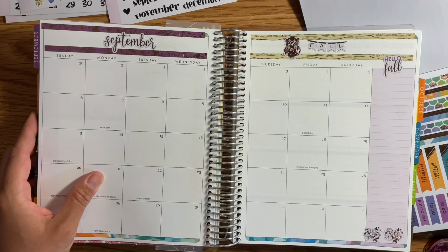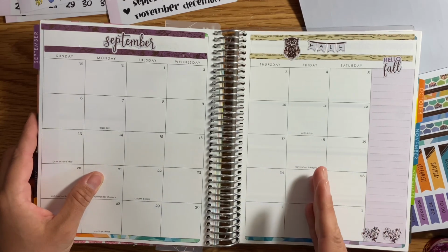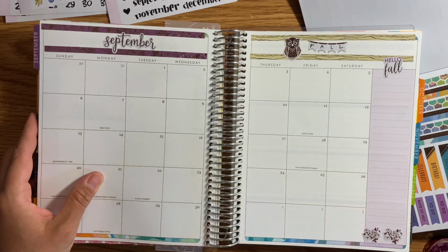What I'm afraid of is I might go digital and then I'm going to change my mind halfway through and then want to buy a planner. And I hate starting a planner in the middle of the year. I'd rather start it in January because I like getting mine from January to December. And yeah, I don't know. I'm still thinking about this.